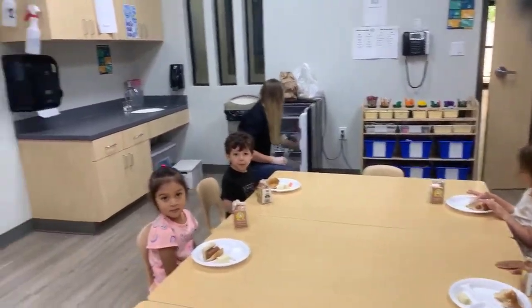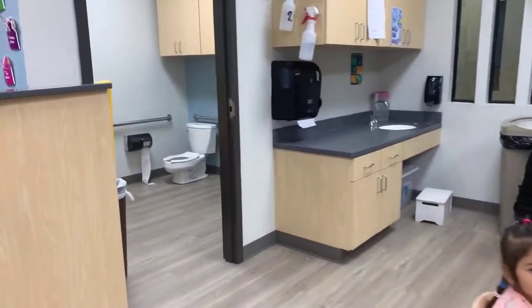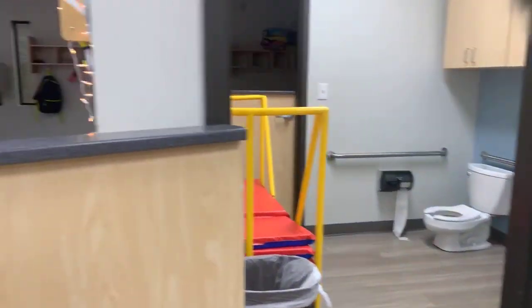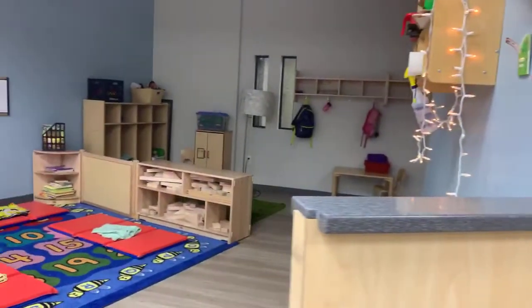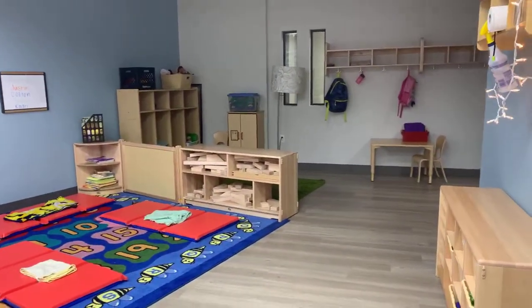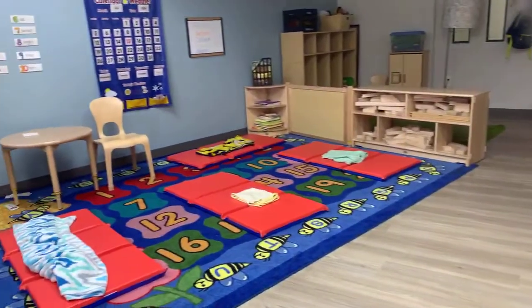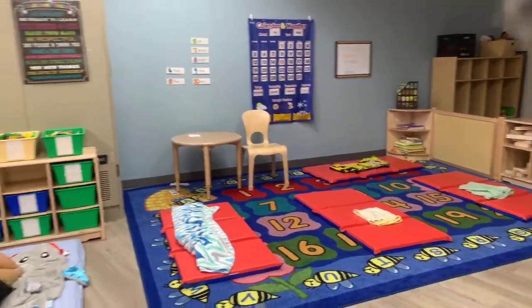For you guys right now, I'm going to go maskless just so you guys can hear me. But this is our 3-year-old classroom. A lot of what the 3-year-olds are doing in this classroom is working on independent skills. They're really getting themselves ready for pre-K, working on cultural awareness, spatial awareness, working on socialization, and of course working on some content skills.